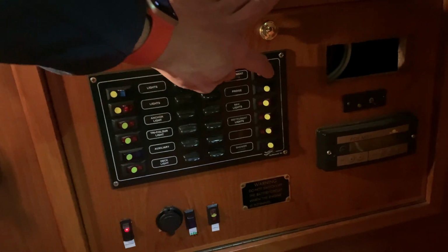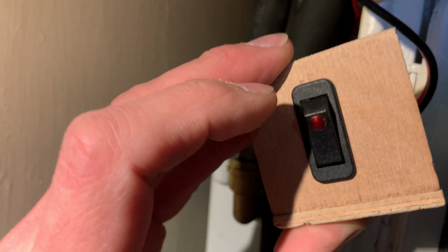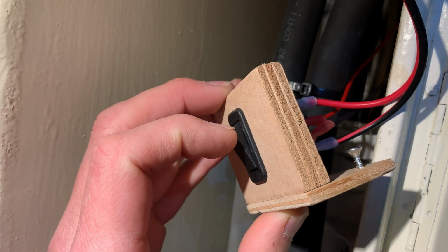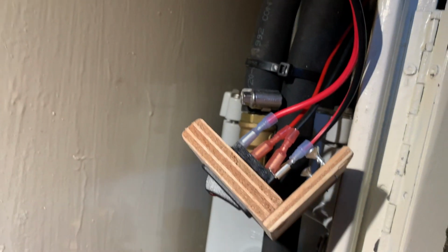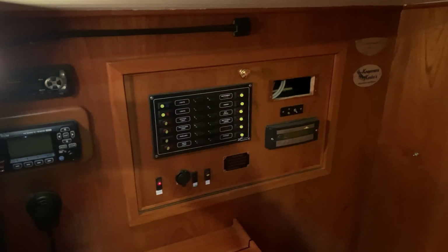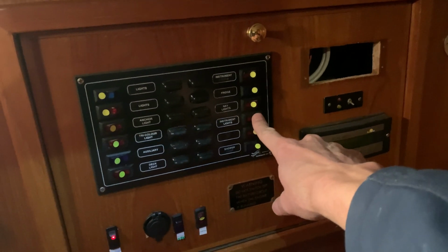So the first test is, will I blow the fuse? Didn't blow the fuse, so I wired it correctly. That's good. And now the second test is, will it work? Okay, there we go. Not a lot happening here. Okay, that was the wrong button. Let's try this again. Oh, fuck, it works.